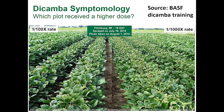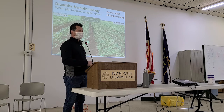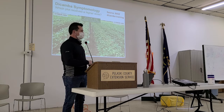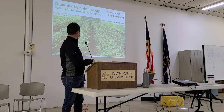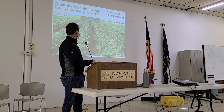Well, if you actually get close to this field and start looking through those plants, you can see that the meristem is dead. Those plants are no longer growing anymore. They're not putting out new trifoliates, and usually, the new trifoliates are the ones that show cupping. So if you don't have new trifoliates, you're not going to see any cupping. If you drive by these two fields, you might think this one is the more injured one, but actually you're more likely to see yield reductions here.